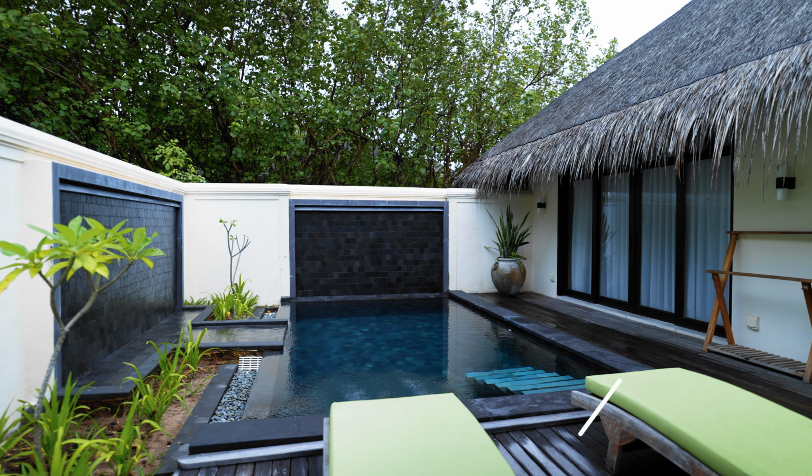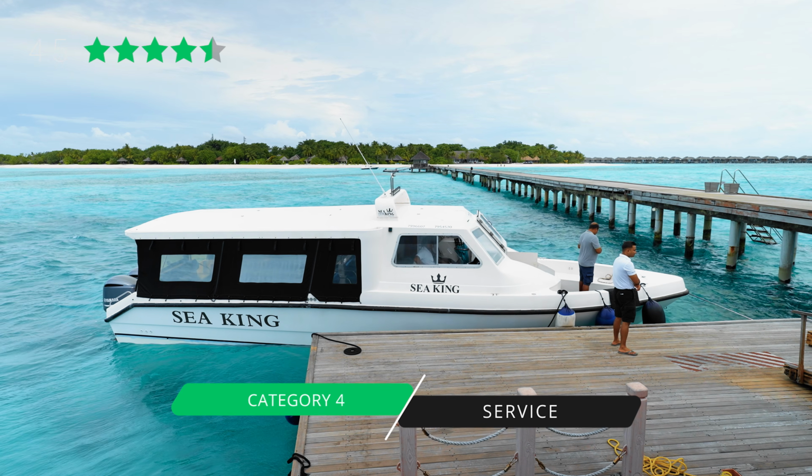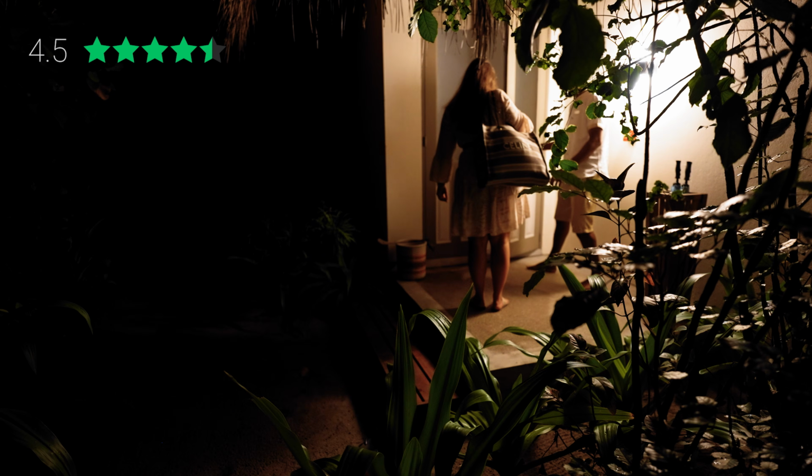Our 4th category, service. Service, we rate 4.5 stars. Every single staff member that we met on property has been incredible. They're so kind, they're so helpful, and they'll literally run through pouring rain to get you just about anything.